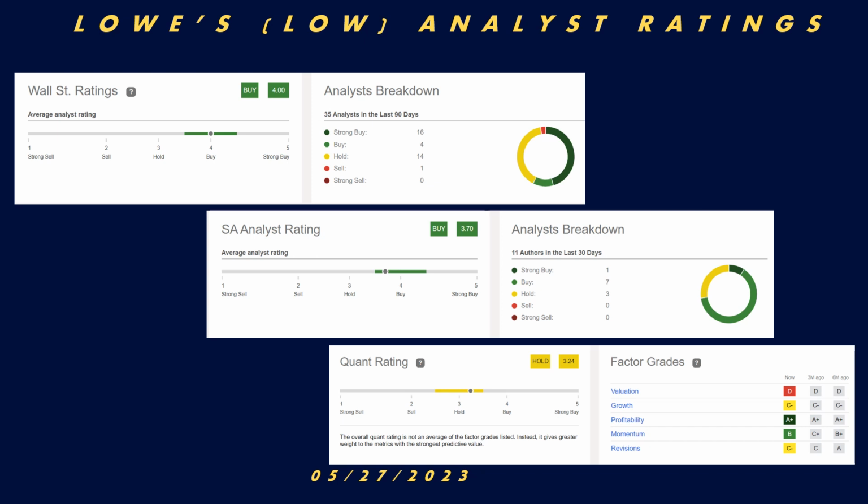You can see on a 5-point scale, it's 3.7. 1 is a strong buy, 7 are a buy, 3 are a hold, and none of them are a sell or a strong sell. The quant rating is a little different. It's based solely on metrics, and it basically comes out to a hold, or 3.24.